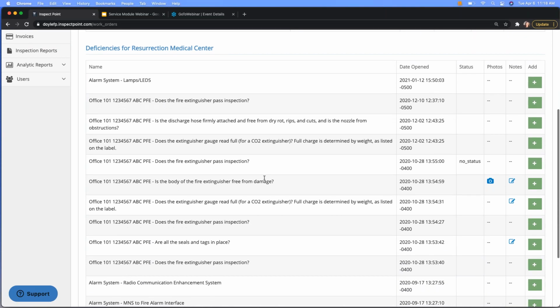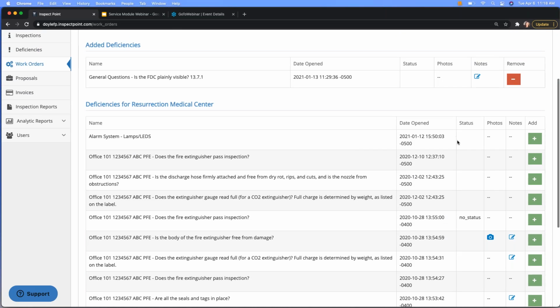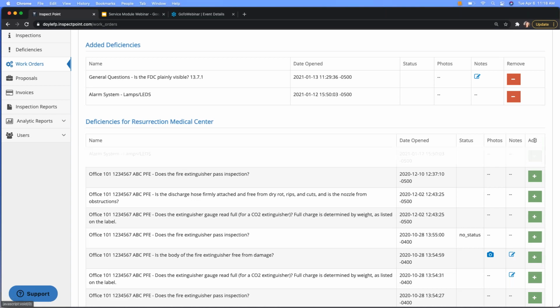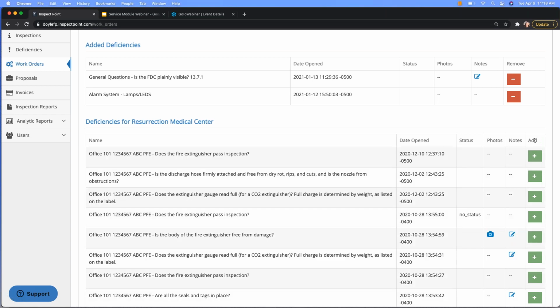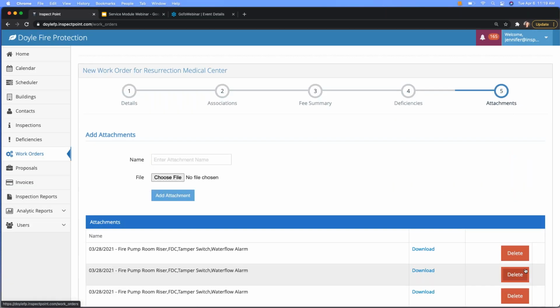If while the technician is out there, they are able to resolve any additional deficiencies, and I would like them to do so, I can always click onto the plus button and add that deficiency to the work order so that the technician can see the deficiency, the notes left by the inspection technician, and then they can resolve the deficiency, add the resolution notes, and document with photos if needed. I'm going to go ahead and just add those two and click next.